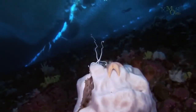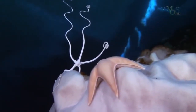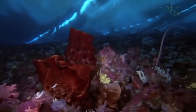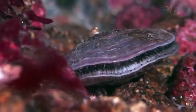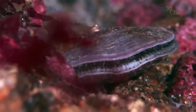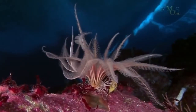This is the type of sea star that I have never seen before, using its long arms to pick plankton out of the water as the current moves past. This crinoid, a relative of sea stars, is sort of fly casting for plankton.